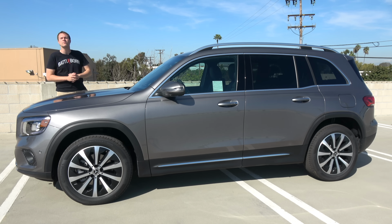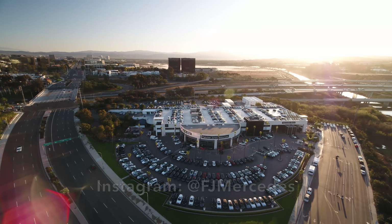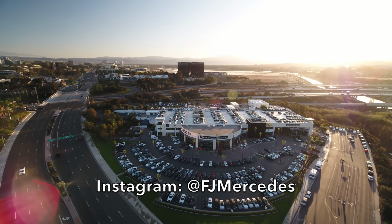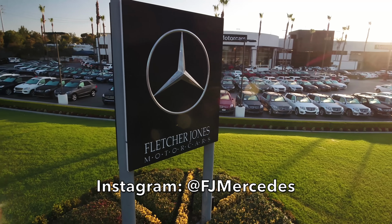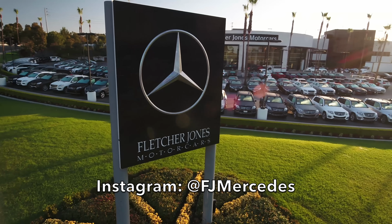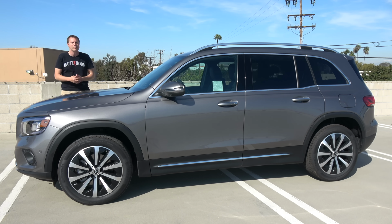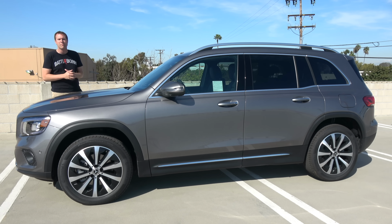I've borrowed this 2020 GLB from Fletcher Jones Motorcars, which is an excellent Mercedes-Benz dealership here in Newport Beach, California. Fletcher Jones sells more Mercedes-Benz than any other dealership in the United States, and they have all of the latest models, including the new GLB, which has just started to go on sale.